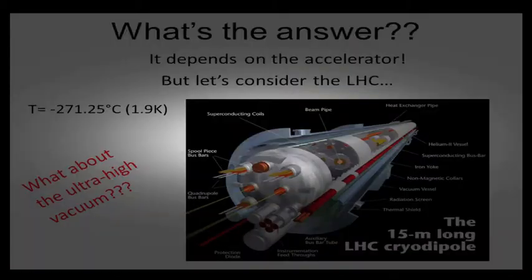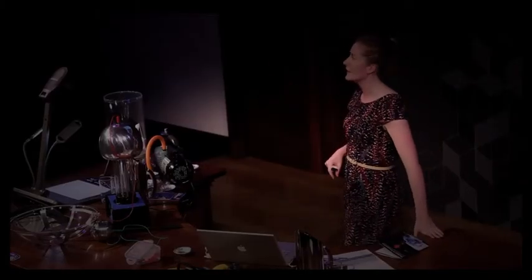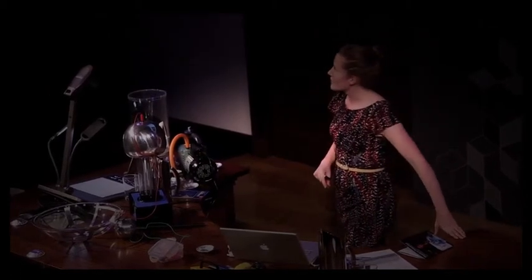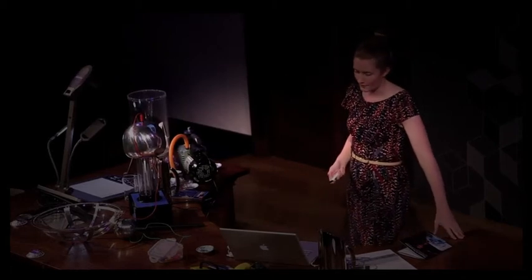This is a picture of one of the 15-metre-long dipole magnets, one of the bending magnets in the machine, and they are cooled down to this temperature. But it's extremely difficult to get your head in there. So if you had any sense about you at all, you wouldn't stick your head in the dipole, you'd stick it in somewhere easier in a bit that wasn't cooled down to minus 271. So the likelihood is that wouldn't get you first.